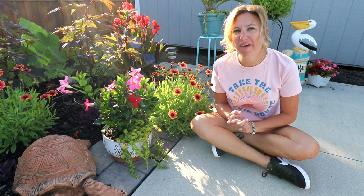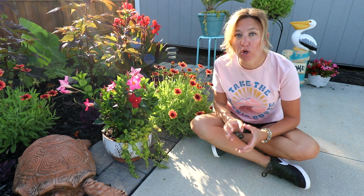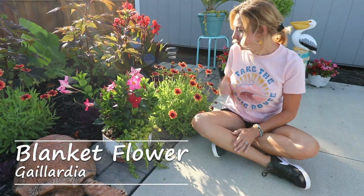Isn't it a dream to have a perennial that blooms for a super long time and you barely have to do any work to it at all? May I introduce you to the blanket flower, or Gaillardia.